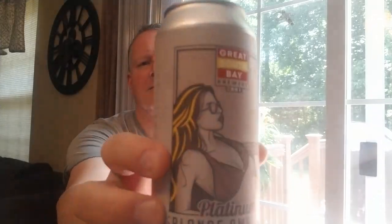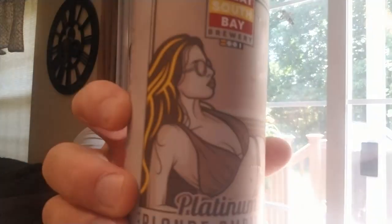What I have today is from Great South Bay Brewing Company, their Platinum Blonde Ambition. They have it advertised as an Imperial Blonde Ale with Apricot at a whopping 9% alcohol.